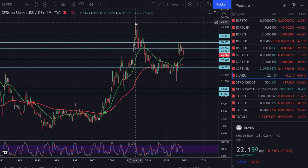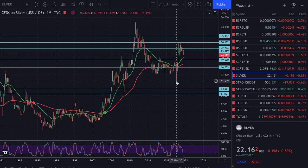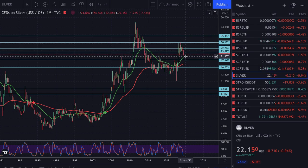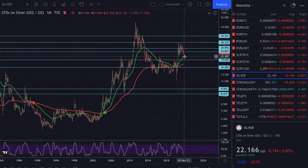You have this big move up to $50 in 2011, that recent move in March, and we all know what happened in March. That was more of a black swan event, which pushed the price down to that $11.60 level. And then we've had a nice move all the way back up to nearly $30. So I think this, personally, not financial advice, I've got to keep saying that, is just a little blip on the way, a needed correction after this heady rise from 11 to 30. That's a big rise in silver in such a short amount of time. So a move down to here is, I think, a nice little healthy correction in my humble opinion.